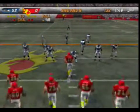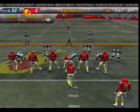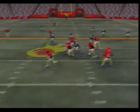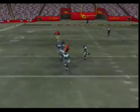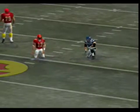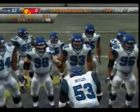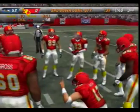Second and 9 coming up here. Ball on the 48-yard line. Split backs this time. Gives the ball off. With the pass. Almost intercepted. He's back in his zone. He's reading. He sees the quarterback the whole way, and then he gets a chance at an interception. He just didn't finish the play.